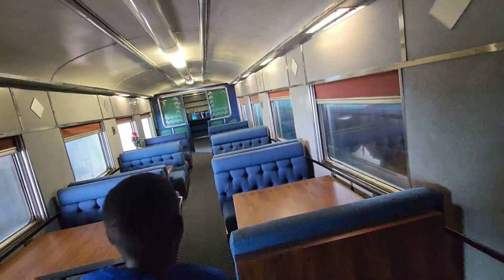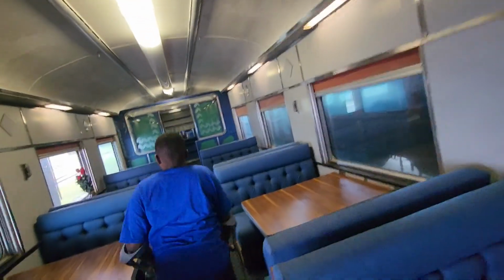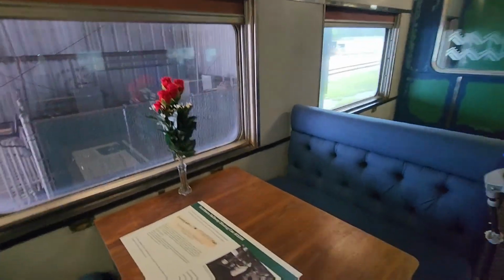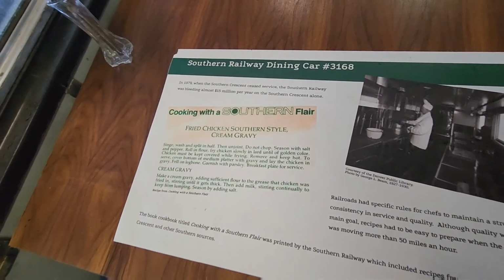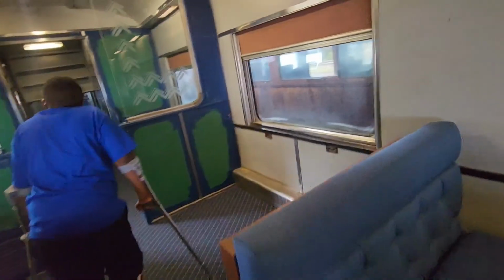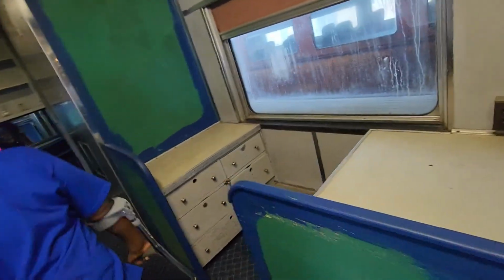Oh, this is where they sit to eat. Their dining area. Oh, nice way. Oh, they left roses. Dad? This is what they're having. Fried chicken, southern style, cream gravy. Oh, that's what they do? I'm not sure what this little area is. We need to go in there again? I guess.